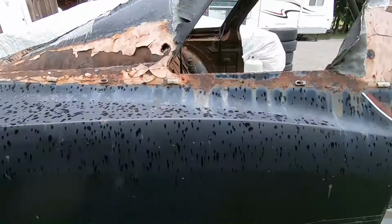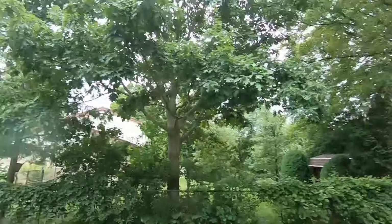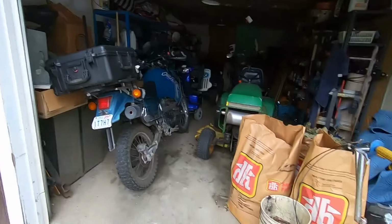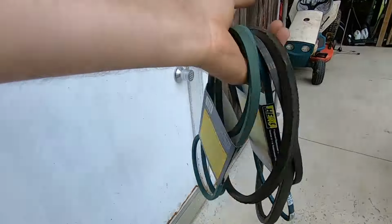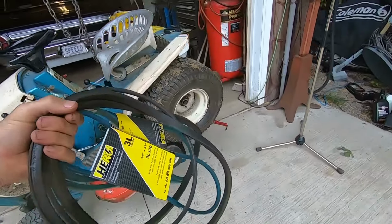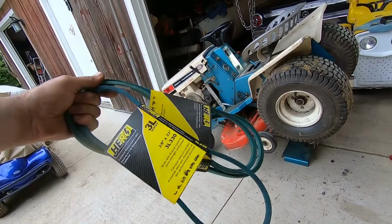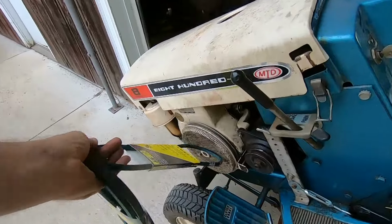It's like every time I want to make a movie, it starts raining. And that's what it's doing now. But I made it home. And I got a fistful of belts after riding around all over town. 2 different TSCs without the right sizes. Ended up over at Princess Auto. And they didn't have the right big belt. They did have the right little one, so I'll throw that on there.